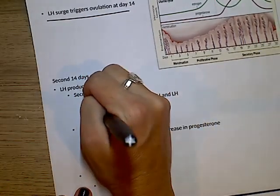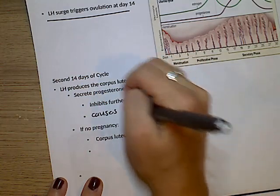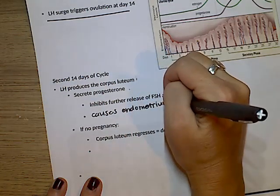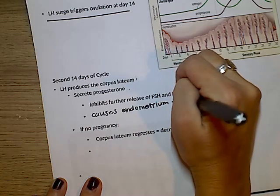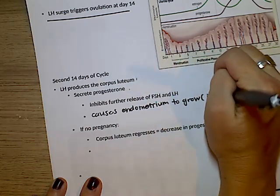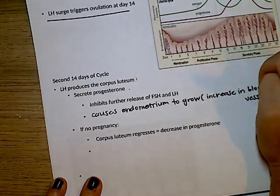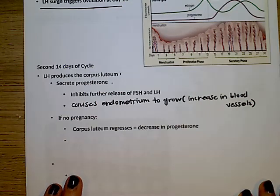And this causes the endometrium to grow. And you'll see an increase in blood vessels. So remember, the endometrium is the lining of the uterus. And so it's going to grow to prepare for an embryo to attach should pregnancy occur. So it can grow there. So we need an increase in blood vessels and blood supply.